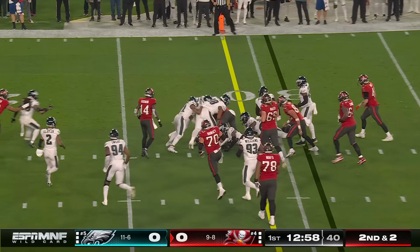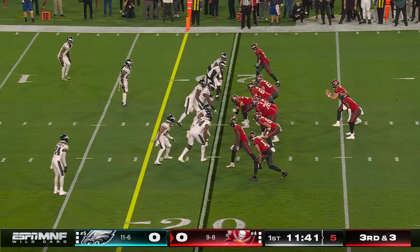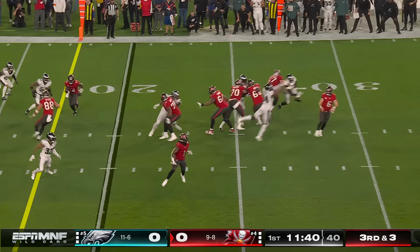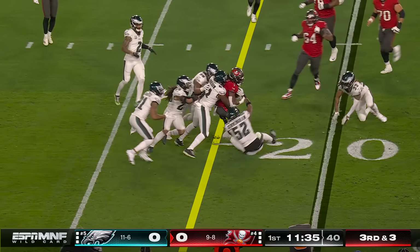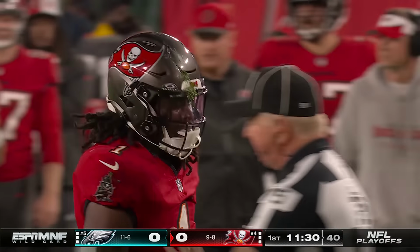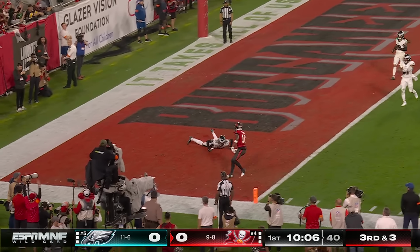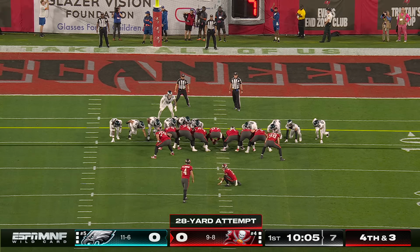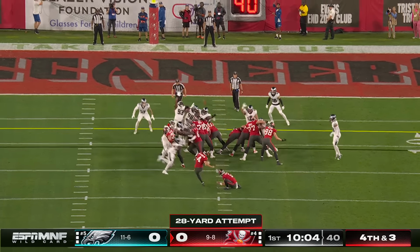As White finds enough room for a first down. White, well played by Bradbury, but broken tackles, and White has enough for a first down. No touchdowns in that game. This one is incomplete for the rookie Trey Palmer. Chase McLaughlin from 28. And the Buccaneers get the first points of the night.